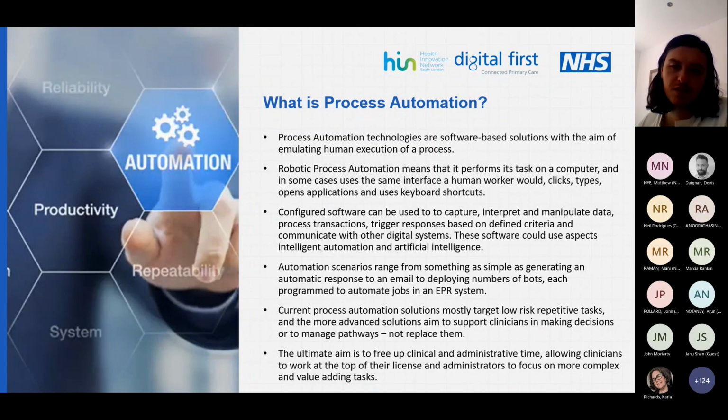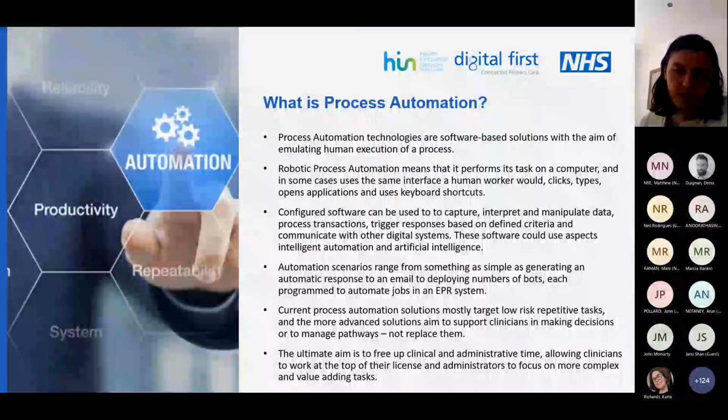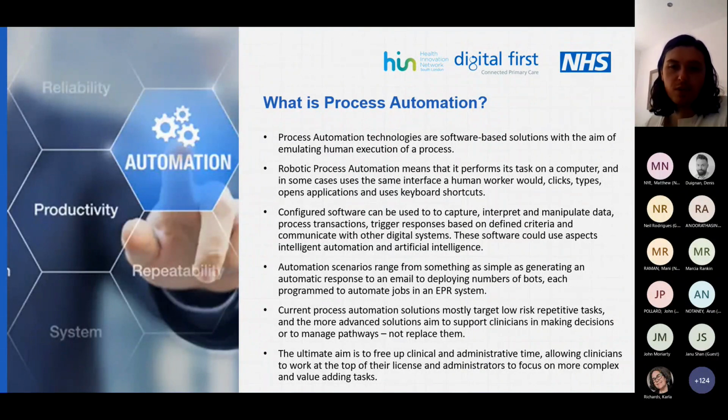So automation scenarios at the moment tend to range from something as simple as generating an automatic response to an email, which might be something that you're already doing using AccuRx, for example, to deploying a number of bots that might be carrying out complicated tasks that have been programmed to automate jobs within an electronic patient record system, for example. And current process automation solutions mostly target low-risk repetitive tasks, where the more advanced solutions aim to support clinicians in maybe making clinical decisions or managing pathways.